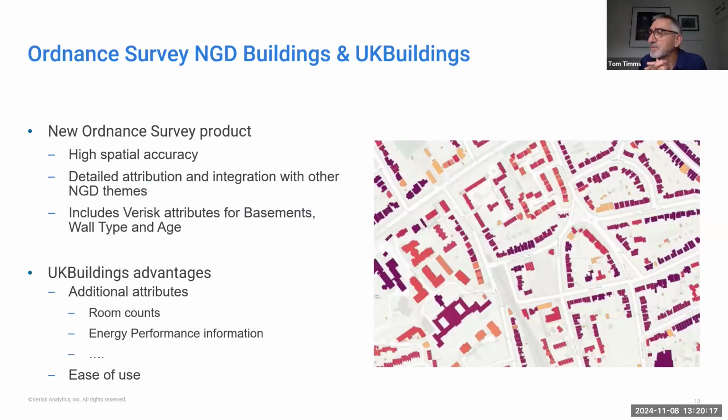So if you're looking for property data, you may well see that Ordnance Survey just released a new NGD, National Geographic Database product, that includes buildings within it, and we were very pleased to be part of that solution, really. So if you look at OS NGD, it includes some Verisk attributes, so the basement, age and wall type attributes within the new OS product come from Verisk. And if you actually look at that data, there's the source of the data, and it says Verisk. So this OS NGD, which you can see on the screen there, it looks a bit like UK buildings. It's a buildings database, and it is much more spatially accurate than UK buildings.